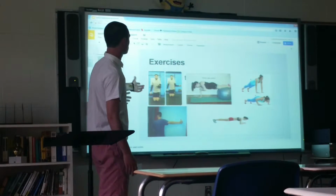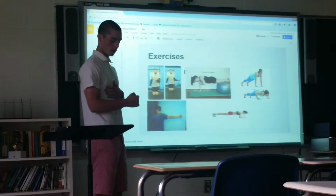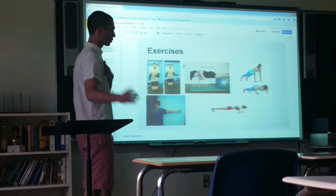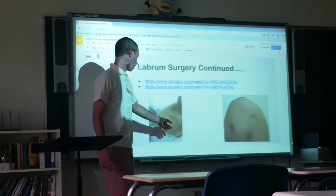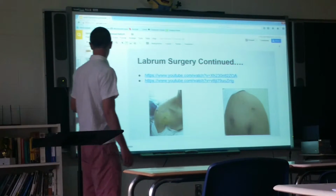These are some of the pictures. These are internal and external bands. Internal would be you move like this, external you move out. These are shoulder taps, those are push-ups, that's a plank, and this is the forearm to the wall stretch that opens up the shoulder. And then this is what it looks like after surgery, and that's what it looks like when it's fully healed.